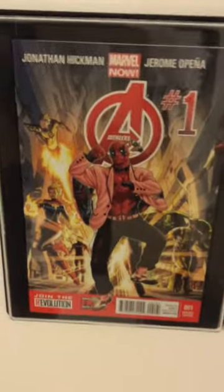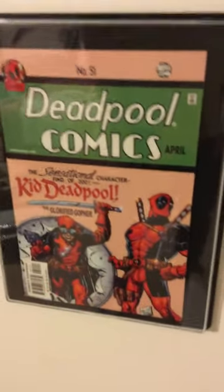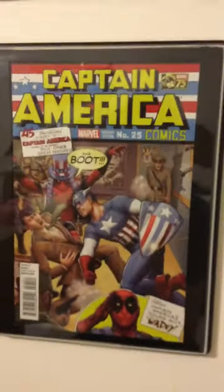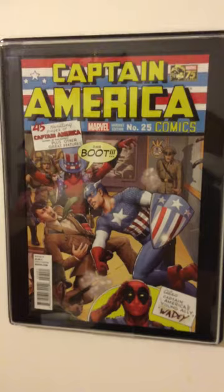We got Deadpool doing Gangnam Style on the Avengers cover, because Deadpool rocks. We got Deadpool making fun of the first ever appearance of Robin back in Detective Comics, which is pretty cool. Homage to Captain America's first ever cover, which is amazing, where he punches Hitler in the face. They got Deadpool going Das Boot, which is pretty cool.